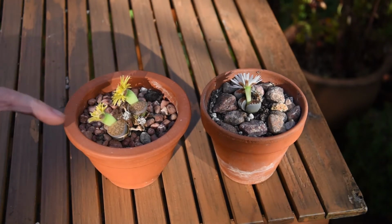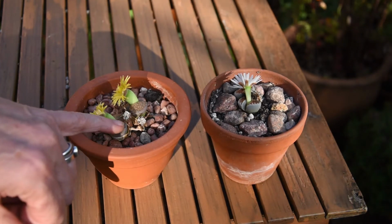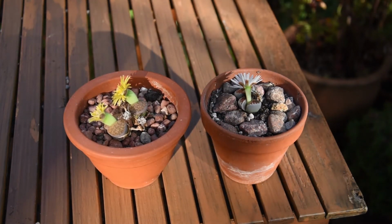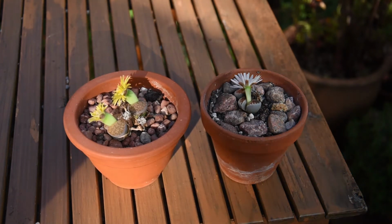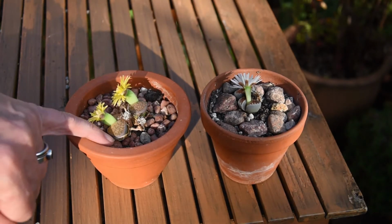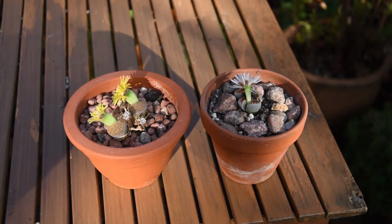Each lithops consists of two leaves, which have a different design. The design on the top of the leaf is called a window, and just like a Fenestraria has a lens on the tip of its leaves, the lithops have a structure that is called a window on the flat surface of the leaf. That is the only surface that the light can reach, because in nature only these flat surfaces are above the ground. Everything else is covered by soil.